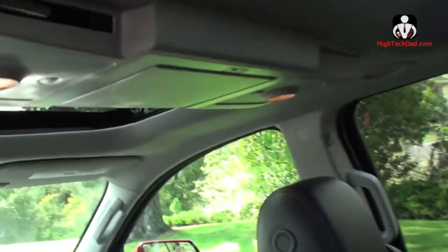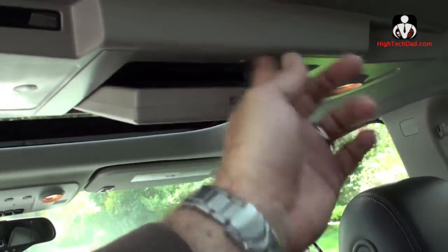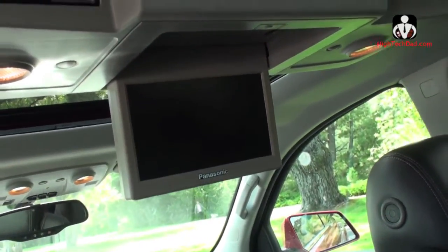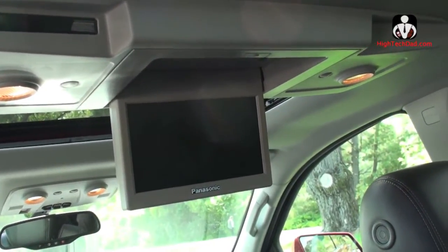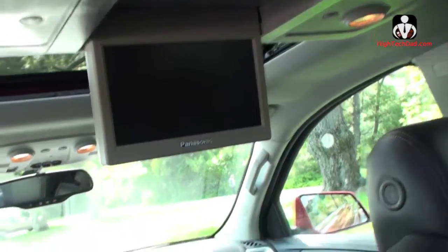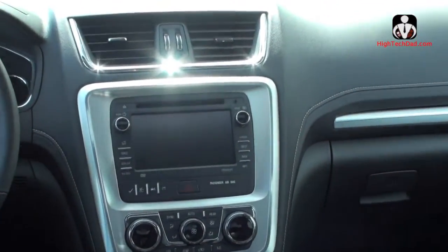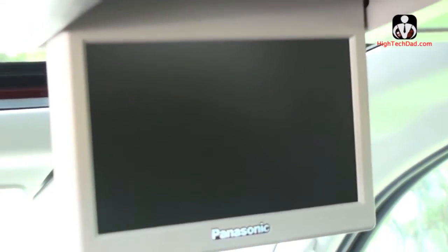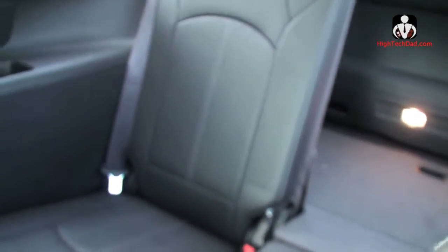So it's got the entertainment package, which is definitely a lifesaver when you have kids and you're going on a long road trip. So there are wireless headphones that let you watch the movies or whatever you have. If you're parked, the movie also plays on the display in the front, but not when you're driving, obviously, because that's a distraction.